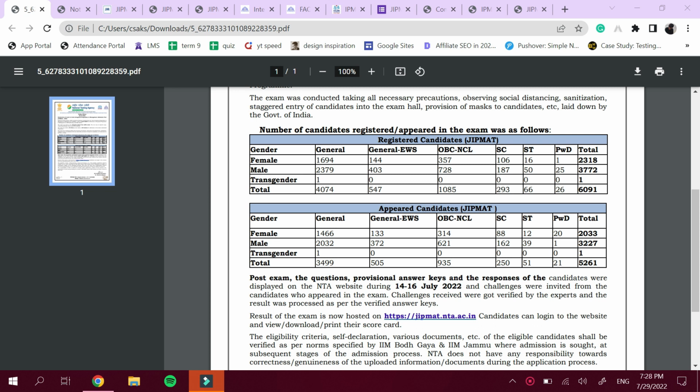As many of you may already know, the scorecard for JIPMAT is finally out. In this video, we are going to have a discussion around the final result, how to calculate your rank, your composite scores, the number of seats available, and everything around that. So without any further ado, let's begin.